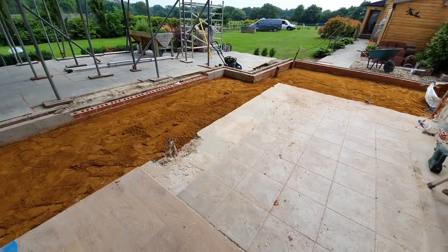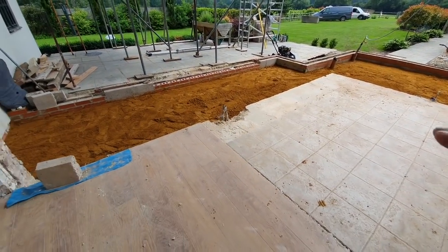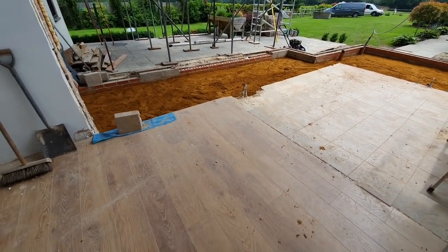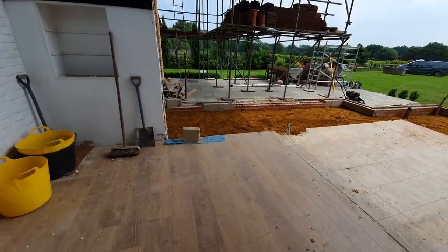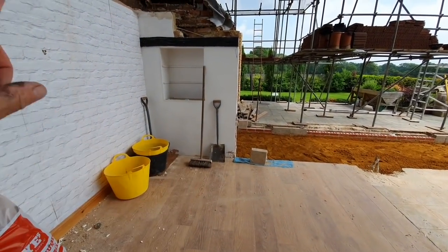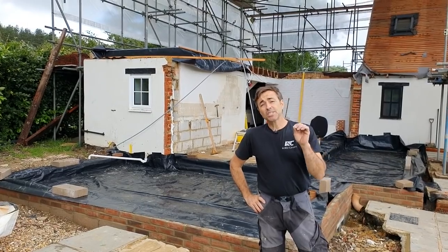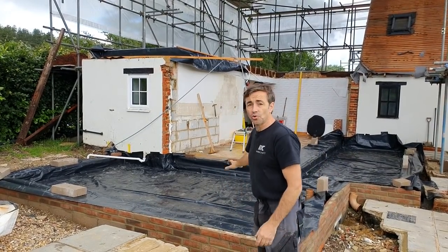It's looking good now, and I'm standing in what will be the dining area. The kitchen area is going to be at the far end there, and it's going to be a really nice space. Staircase for here, running round up into the roof. It's gonna look sweet. We're just about to pour our concrete oversights.